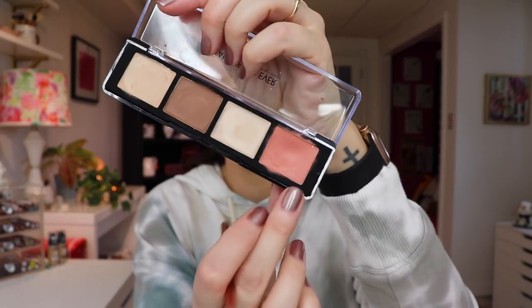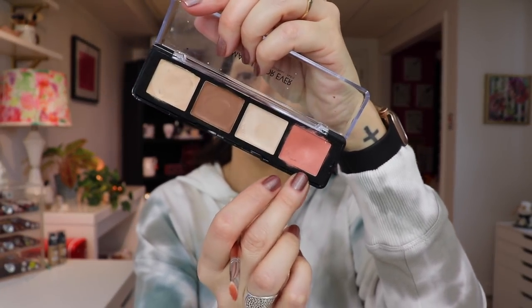I love it. So I'm gonna do a little bit of correcting with this shade from the Makeup Forever Pro Sculpting Palette number 30, just where my darkness is the worst. I do find when I correct, I have to use a little bit more concealer because sometimes the peachy orange color shows through, but that's okay.